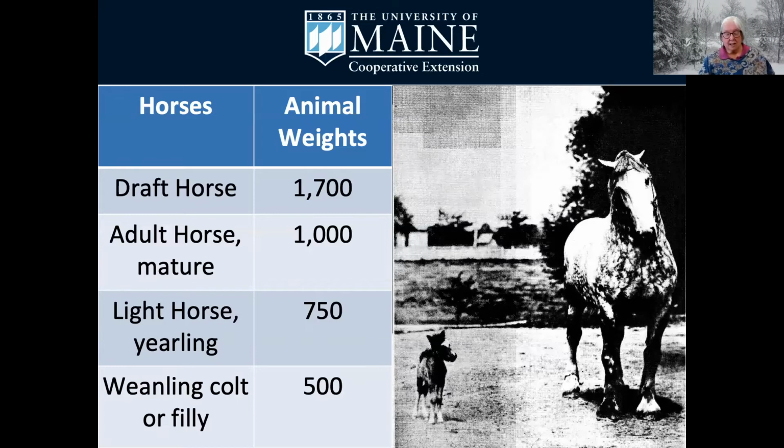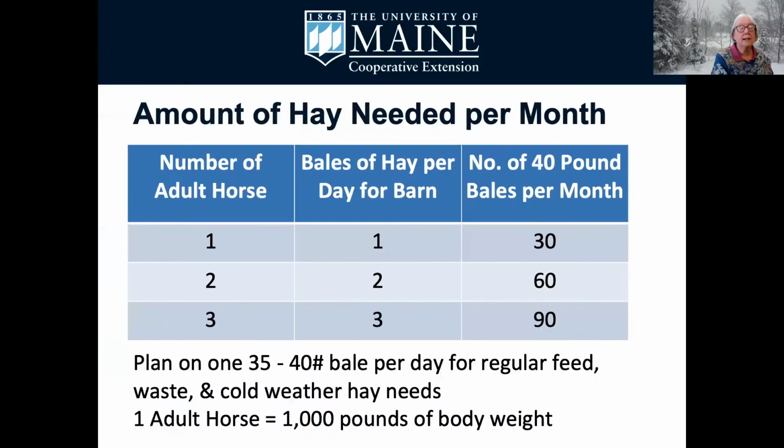And this slide is just to remind us that when we say a horse, horses come in all shapes and sizes. Draft horses can weigh this. I've got 1,700. That's an average draft horse. They can get up over 2,000 pounds. An adult horse, we've got 1,000 pounds here, and they can be up to 1,200 pounds easily, or maybe just 800. A light horse, a young horse, maybe up to 750 pounds. A baby or a weanling is weighing less. So they will eat differing amounts of hay.